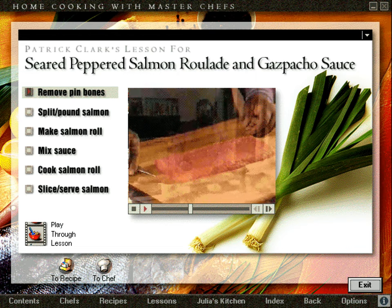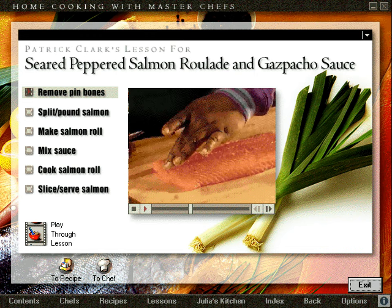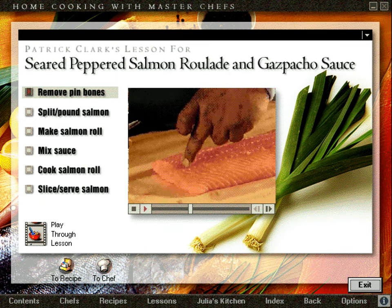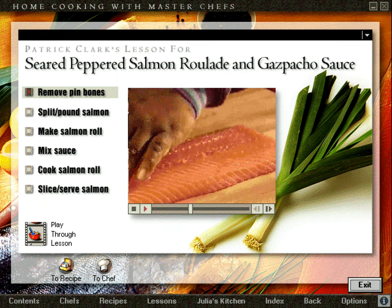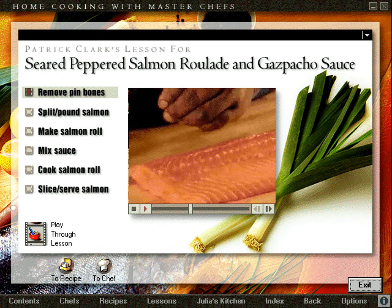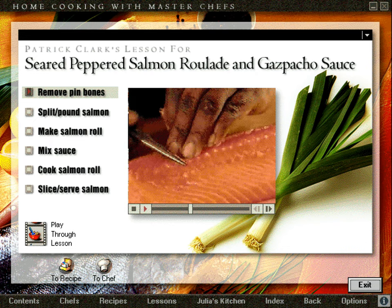I'm going to remove the pin bones from down the middle of the salmon. And the best way to locate the pin bone is to run your finger down the middle of the fillet of salmon and to uplift them a little bit. And then with a pair of pliers, preferably needle nose, you can go into the salmon, locate the bones and remove them by pulling them out.